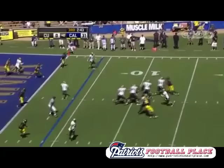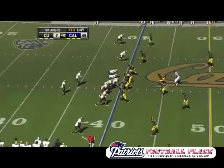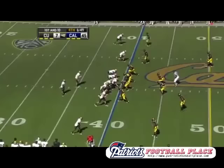Hansen tries to scramble, escapes, and will score the touchdown. Third and one in his career, so he'll get the carry, and he does muscle. Carter, who was filling in for James last week up in Oregon as well.